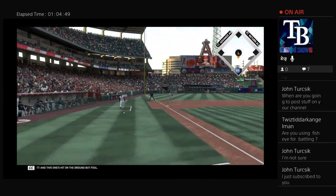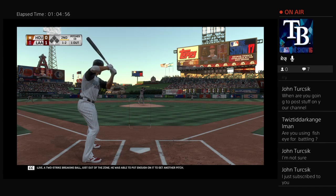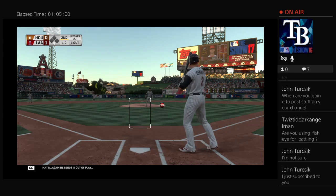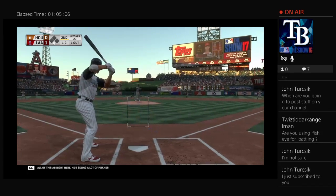And this one's hit on the ground, but foul. That's a nice job of staying alive. A 2-strike breaking ball just out of the zone. He was able to put enough on it to get another pitch. Again, he sends it out of play. That is the 4th foul ball of this AB right here. He's seeing a lot of pitches.